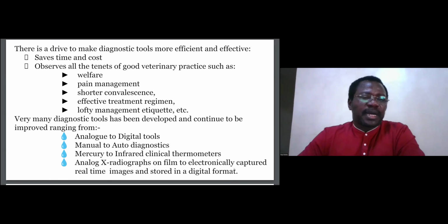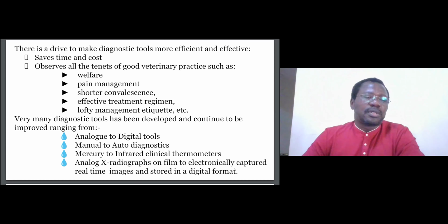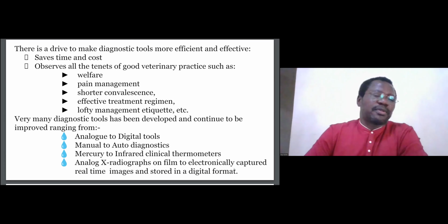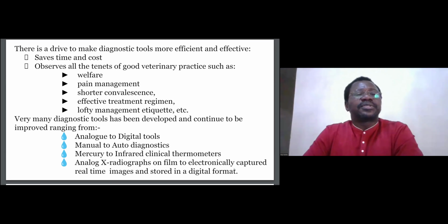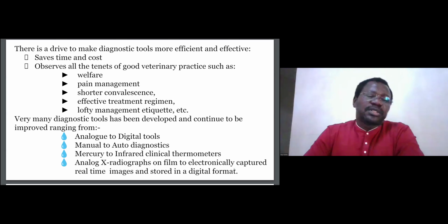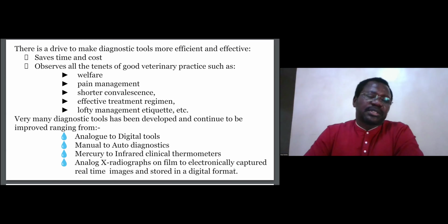It can range from an analog tool to a digital tool. It can be a transition from a manual to an automatic diagnostic. A simple example would be a mercury thermometer. 20, 30 years ago, you would have a mercury thermometer that takes about 1 to 2 minutes before you can get the temperature. Today, we have what we call the infrared clinical thermometers, so you can take the core body temperature in just 10 seconds.